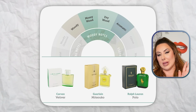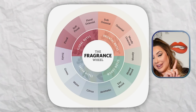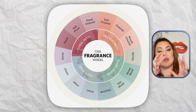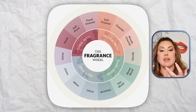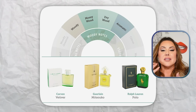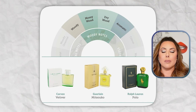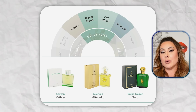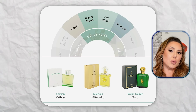As we're going around the wheel, there is a fragrance wheel. I'll put it right here so you all can see. As you go around that wheel, it gets drier and less sweet as it goes around. So when you get to woody and earthy, that is your dry woods. That's cedar, vetiver, oak moss, sandalwood, those kinds of woody scents. They can be a little more masculine or unisex, but that's your woody and earthy.